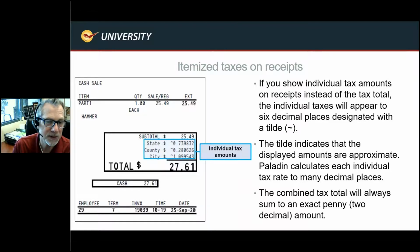But if you display your taxation, if you display the different tax municipalities on your receipt, there's an option to turn this on. It comes standard off, so we just say tax, and it would just have the total amount. But if you break it down by individual tax municipalities, it's going to extend that out by 6 decimal places to resolve the issue of people looking and seeing that it might be 1 cent off.